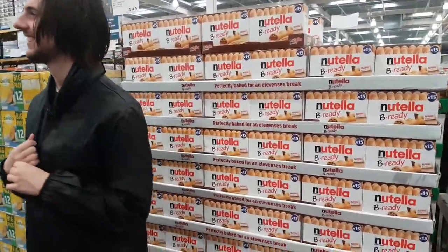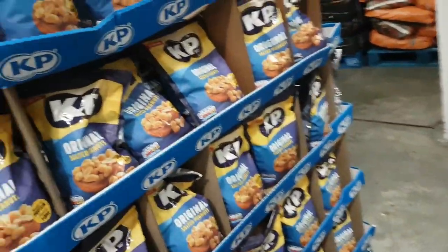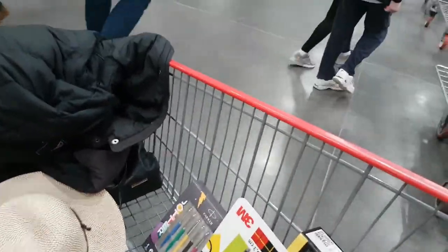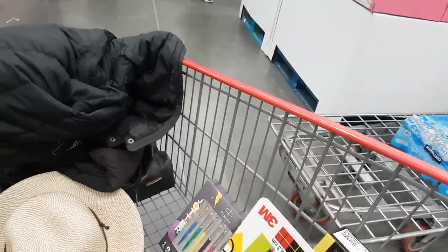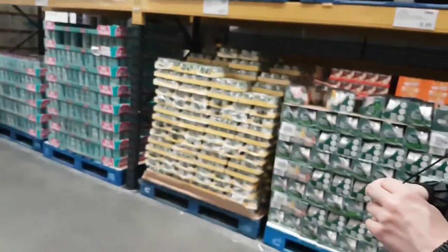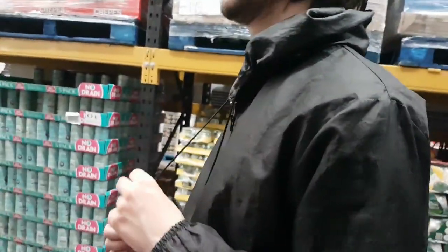Oh, we found Nutella, be ready. Dry roasted peanuts. Oh. And salted peanuts. Oh, yes. Smooth turn. Plus 10 points. Get ready for a smooth turn. Oh, very smooth indeed. Fresh mackerel or tinned mackerel? Fresh mackerel. Actually, tinned mackerel. Because I like both. Yeah. Especially with tomato sauce, it's really good.